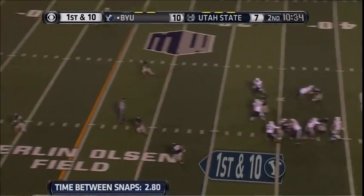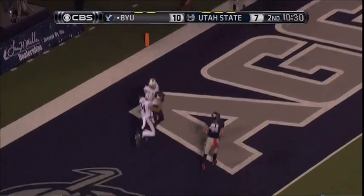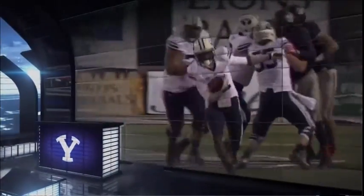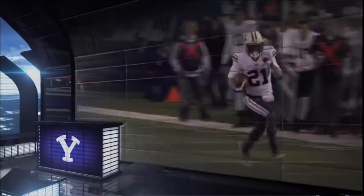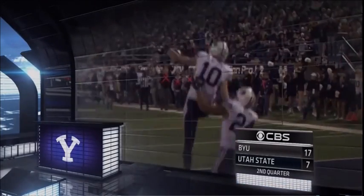Hill will throw on first down, looking end zone, and it's caught. Touchdown, Mitch Matthews. Mitch Matthews brings it in, all set up by the 44-yard run from Jamal Williams. The BYU offense clicking. Cougars up by 10.